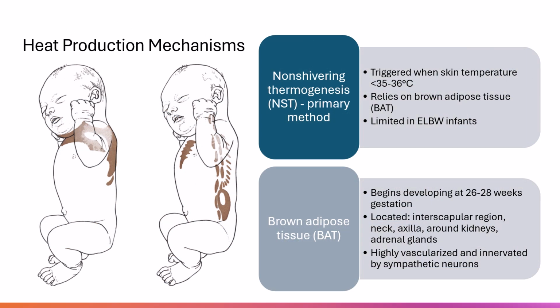Now, let's talk about how babies actually produce heat. The primary method is nonshivering thermogenesis, or NST. This is triggered when skin temperature drops below 35 to 36 degrees Celsius. This process relies heavily on brown adipose tissue, or BAT, which is severely limited in extremely low birth weight infants. This is frequently tested, so remember that brown adipose tissue begins developing at around 26 to 28 weeks gestation. It's located in the interscapular region, neck, axilla, and around organs like the kidneys and adrenal glands. BAT is highly vascularized and innervated by sympathetic neurons. Unlike white fat, which primarily stores energy, brown fat is designed to burn energy and generate heat.